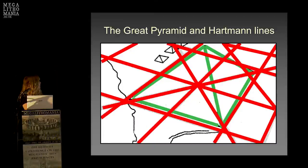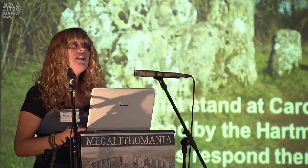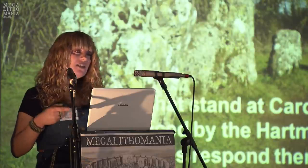So we can see that the Hartmann grid was incorporated into the Great Pyramids and may have even dictated the King's Chamber. But standing stones by themselves react to the cardinal directions of north, south, east and west. So as much as the Hartmann grid is going the same direction, if you imagine now you put a standing stone into the Hartmann grid, but by itself the stones that aren't in the Hartmann grid start to behave in a particular manner. They start to throw out energy north, south and east, west, which we'll have a look at in a moment. So we can see there is so much going on with one standing stone.